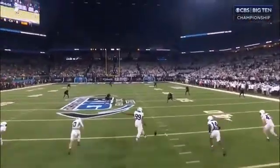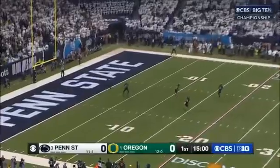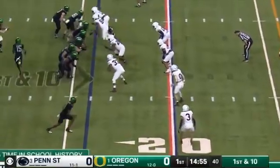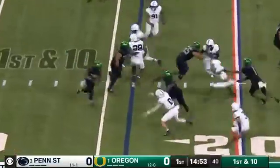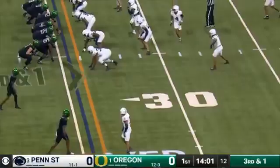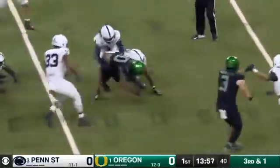Gabriel Wosu to kick, and back at the goal line. And the first snap for the Ducks comes from their own 16-yard line. Jordan James, nice opening, and got about 8 before Jordan James with the call and the carry and a first down and a bunch more.